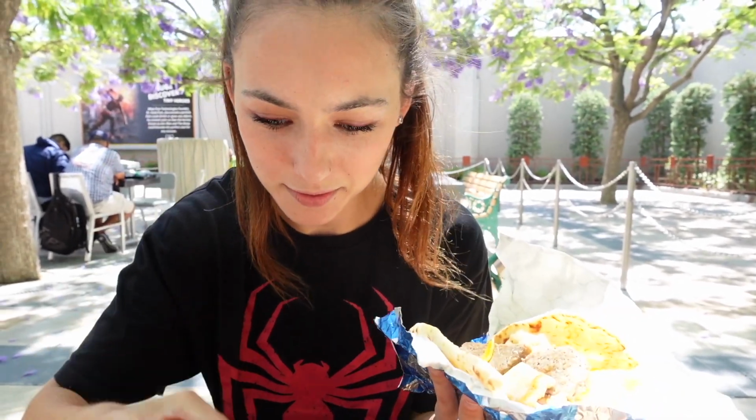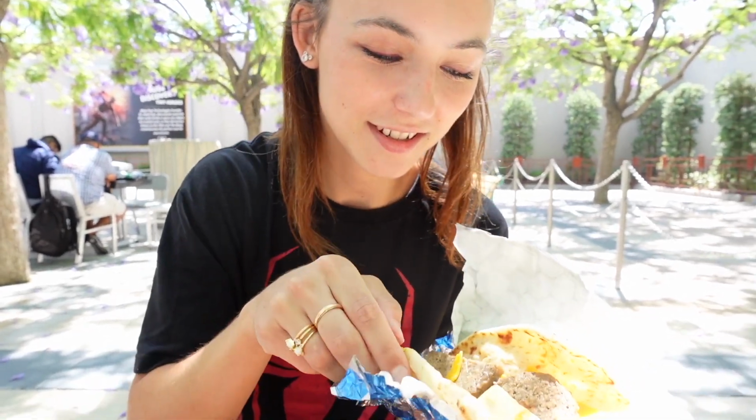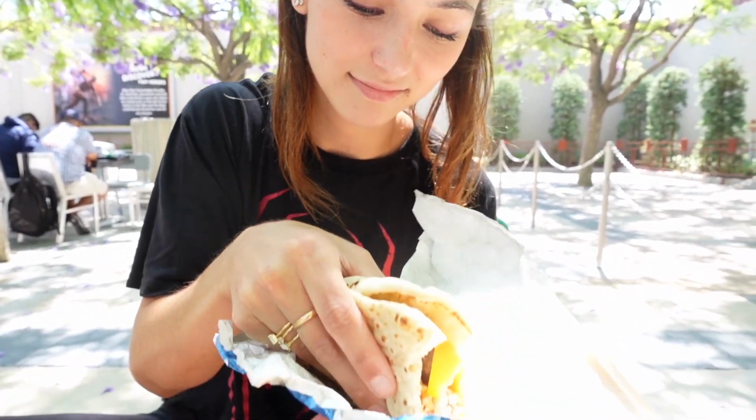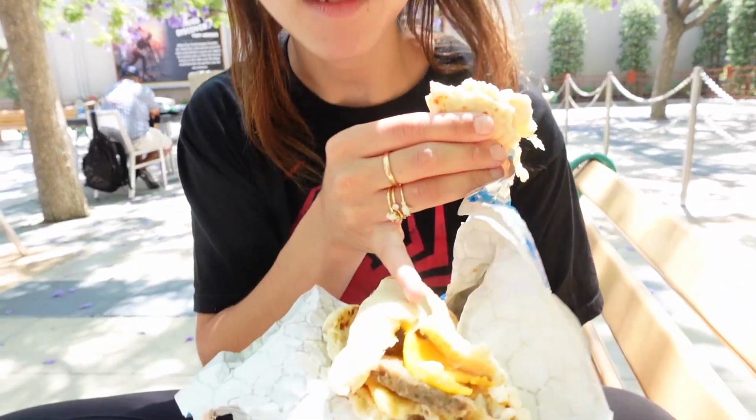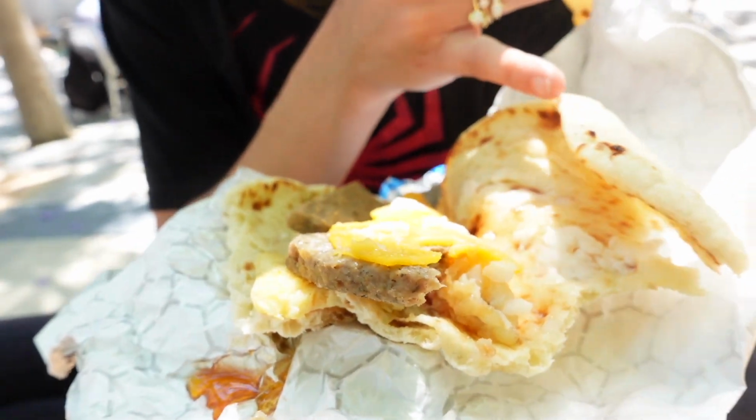Oh, oops. It was like a big chunk. Okay. Ugh, his eggs look weird. It's okay. I don't know how to describe it. It is spicy maple syrup, essentially. The meats are good. It's all pretty basic stuff, so if you want something simple, this is pretty good.